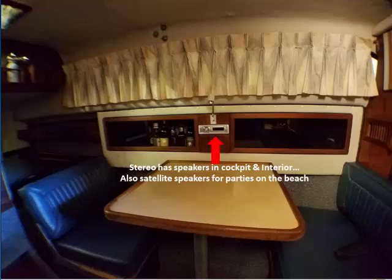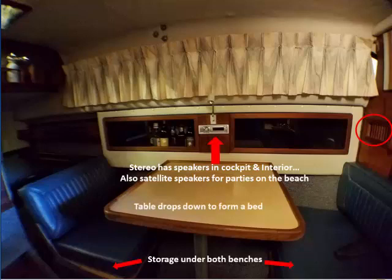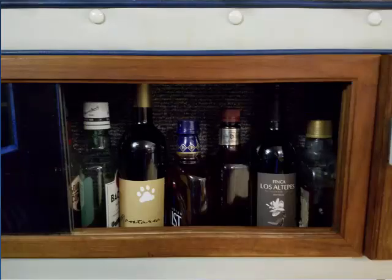Moving into midship, we have the stereo with cockpit, interior, and satellite speakers. Large AC vent to keep everything refreshingly chill. The custom dinette has storage under both benches, and the table drops down to form a bed. And here's the 6-foot bar for which the Comfortably Numb is famous. See how nicely the bottles lined up, ready for easy retrieval?